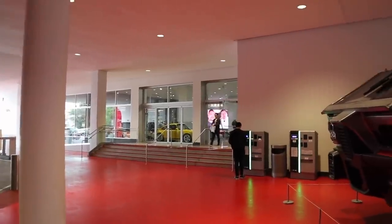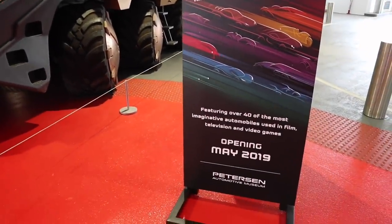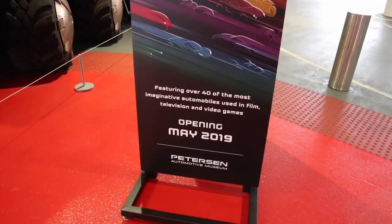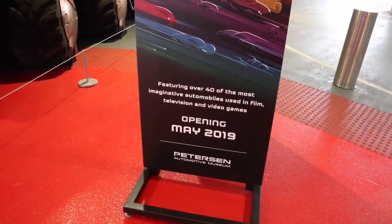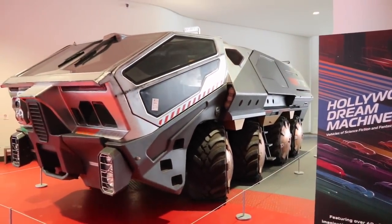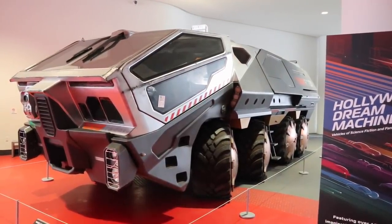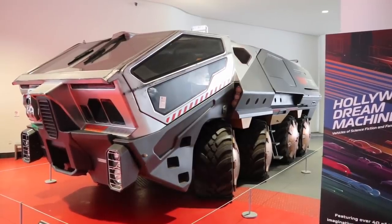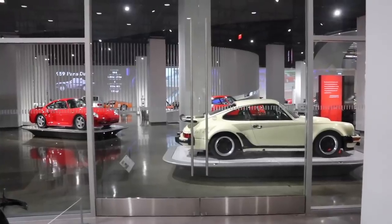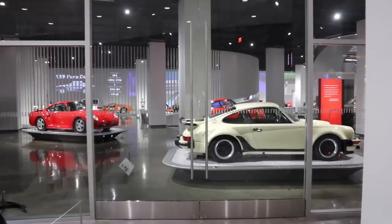Back outside now, discovered the reason they have this particular item out here is to showcase that in a couple months, May of 2019, there's going to be a new exhibit, Imaginative Automobiles Used in Film, Television, and Video Games. That would probably be worth coming back to check out. Basically, in the section where all the Porsche paraphernalia is, will be removed. Stuff like this, well, maybe not this very large item, but other items, 40 of them will be placed in that room. So basically right inside there behind these windows is where it's going to be, if you're in this neck of the woods around that time frame.